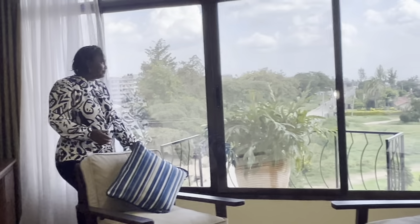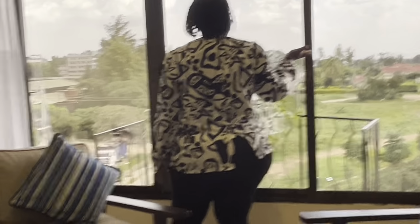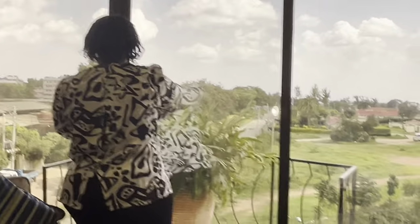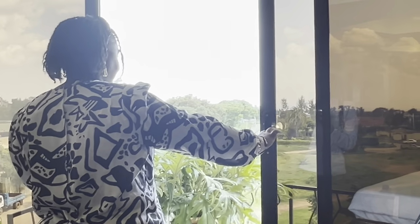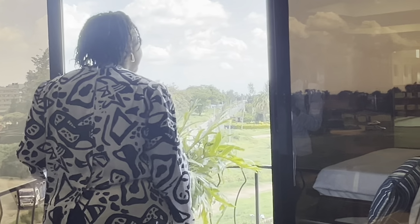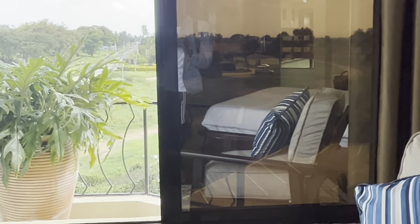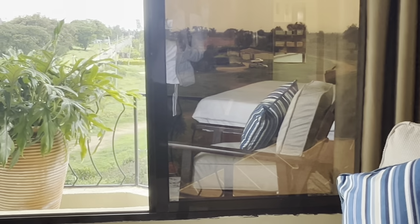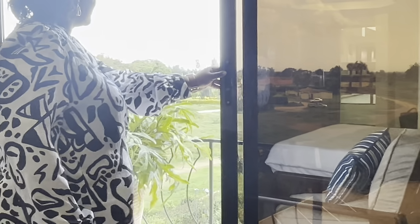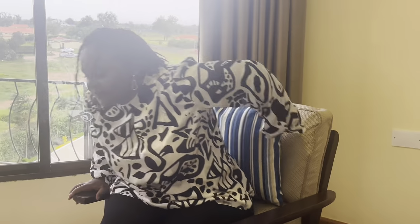Things that make us happy, and a view of the railway. I love it. Perfect for a little staycation.